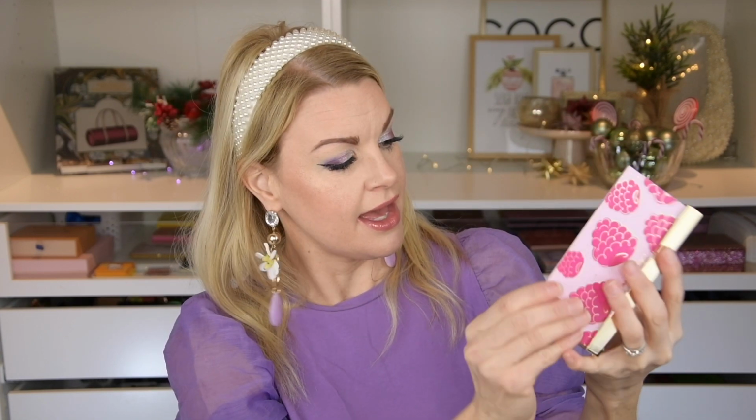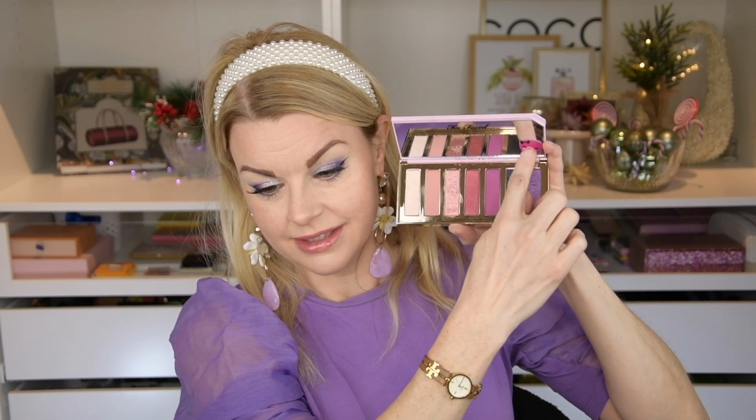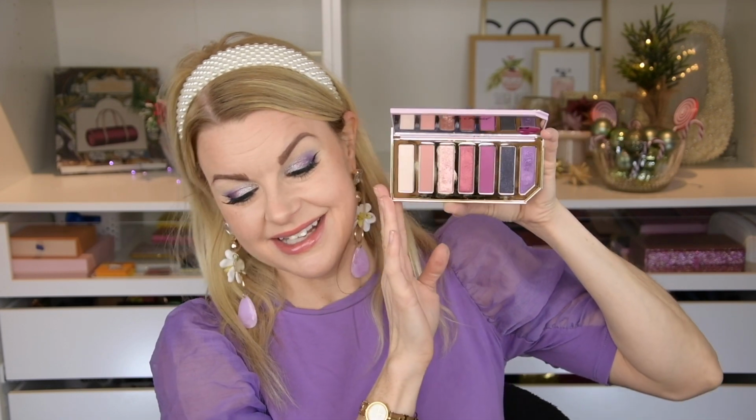So number 4 is this one. This is from Too Faced. This is from the Tutti Frutti collection, and this is the Razzle Dazzle Berry Eyeshadow Palette. First of all, this packaging is just so, so cute. And it smells so good. It smells like raspberry, and you can see it's a raspberry little guy here, or girl, I don't know. It is very cute though.